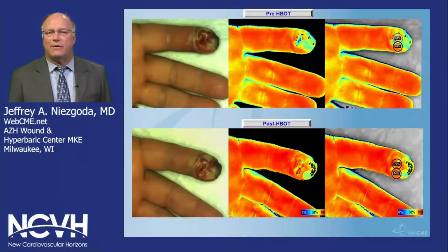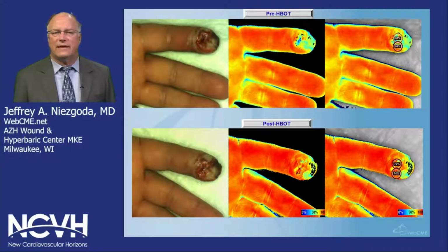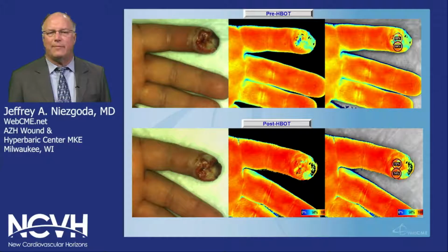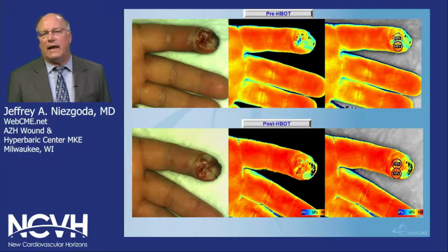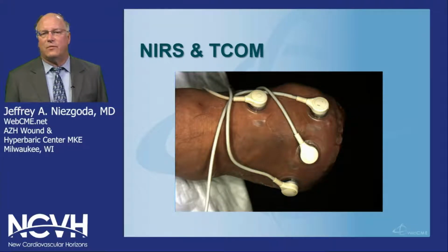Here's an example of one of those patients. You can see the top RGB image, lower image, and really can't tell much from an RGB standpoint, but looking at it pre and post hyperbaric in Kent, you see the nice augmentation of tissue oxygenation. This patient had a great delta between pre and post hyperbaric based on the digital scores from the camera, and this predicted healing.